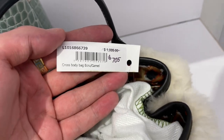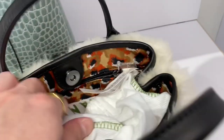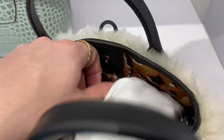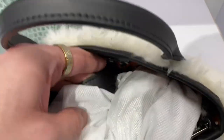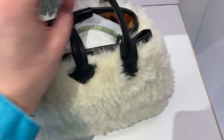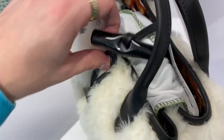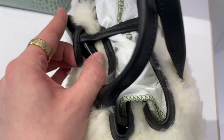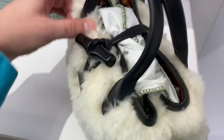Originally $1,005 and now on sale for $705. Not bad at all. Comes with its crossbody shoulder bag strap too, so not bad. Just quickly buckle it in. A nice easy buckle through or pull through, whatever you want to call it.